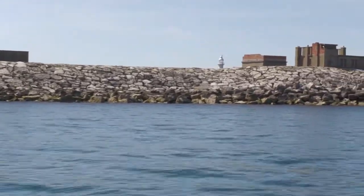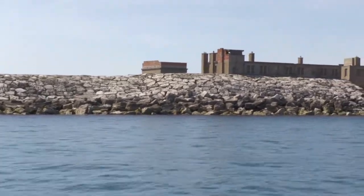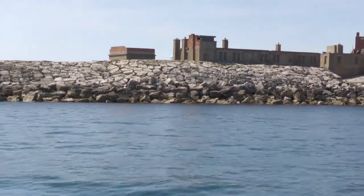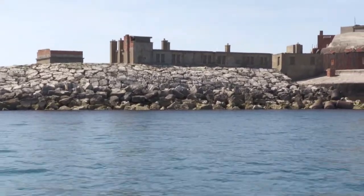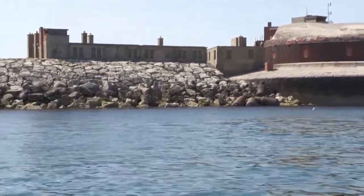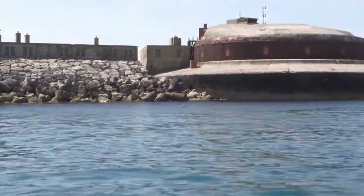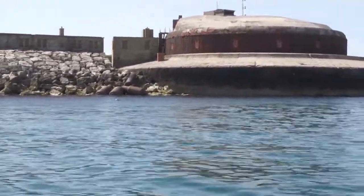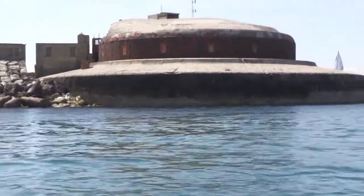It's 1.5 miles from Portland Harbour out to the Breakwater Fort, which was built when Britain's military might was at its height in the 19th century. The fort itself was built between 1868 and 1875 to defend the Portland Harbour. It is located on the outer breakwater of the harbour and has been Grade 2 listed since 1978. Today, the fort is not open to the public and remains derelict.